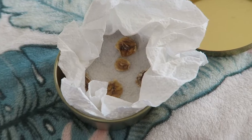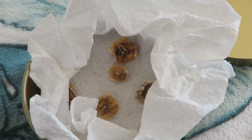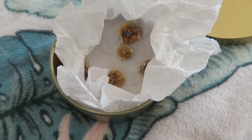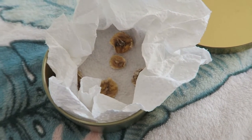Okay, so it's been a couple of days and the bunnies have really enjoyed the bananas. However, they're starting to go a bit funny, so I might have to throw them out. Also, they stink, so I wouldn't actually recommend using bananas for this.